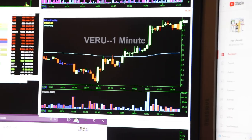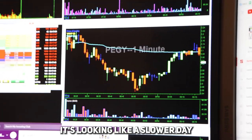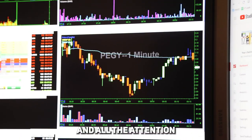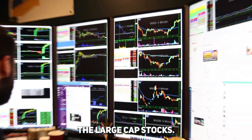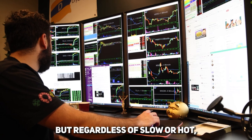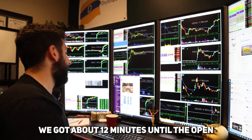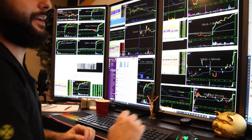But anyway, to be honest, there's really not much moving today. It's looking like a slower day because all the money and all the attention is on the large cap stocks. So it might end up being a slow day, but regardless of slow or hot, I'm sure we'll find something to trade. We got about 12 minutes till the open.